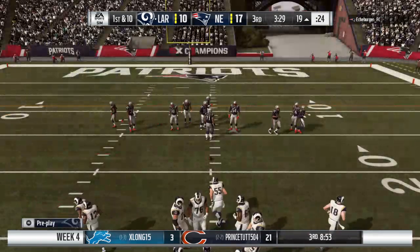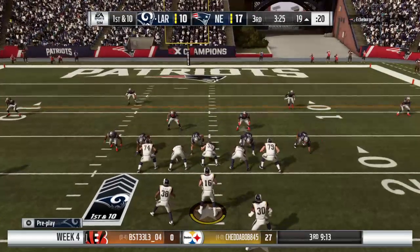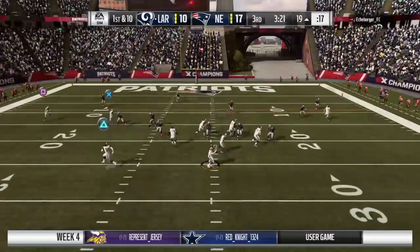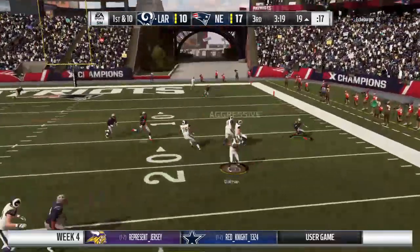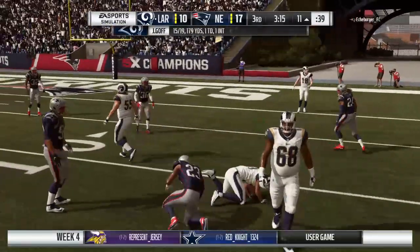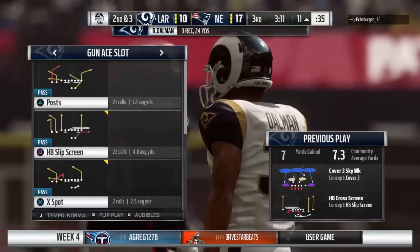Here we go. From the red zone now, Goff. Now they set up the screen. That's complete, and he's brought down just outside of the 10 at the 11. 7 yards there on the 1st down screen play.